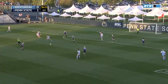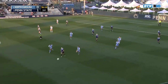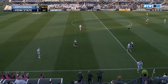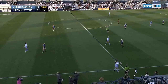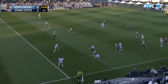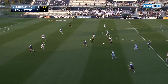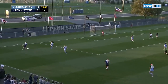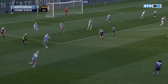Emily Fox, 11, drops it back. And Carolina, that's really kind of the first time that we've seen them in their own attacking third tonight. It is. They've really been pinned. Like I said, Penn State's kind of playing UNC's same game plan right now. Out to Megan Schaefer on the left flank. Sends it into the top of the six. Shiva trying to chase it down.